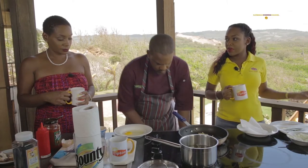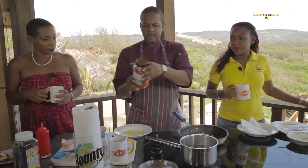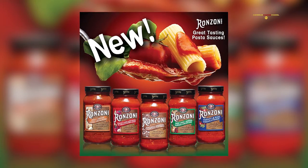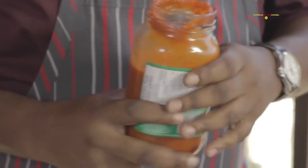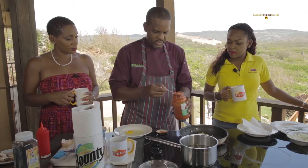Okay. And here, I see on his counter, the new Ronzoni sauce. So this is pretty new to the market. This is the sweet onion marinara. So what are you going to be using that for? I'm going to use this as the sauce for the Eggs Benedict, one of the garlic sauces.